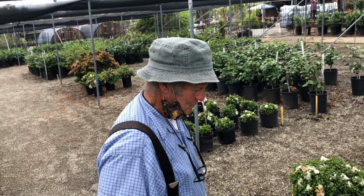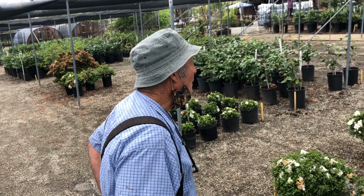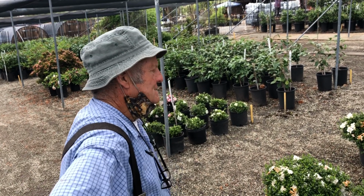What's the longevity of these azaleas? You know, God, azaleas can go a long time.